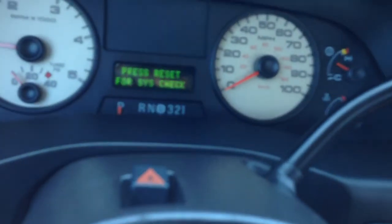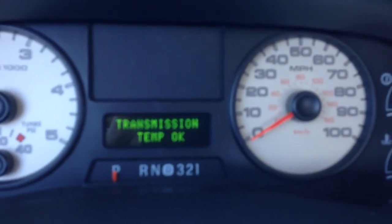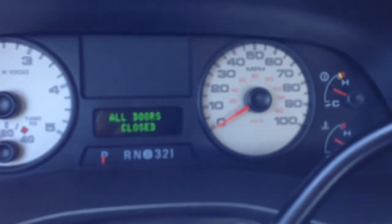All right, put it in neutral. Let me put it in park and let's run through a systems check. This thing's been running for quite some time, so this is on a very heated up motor. It's perfect temperature right now for a car or a diesel truck that hasn't moved in an hour and it's been running.